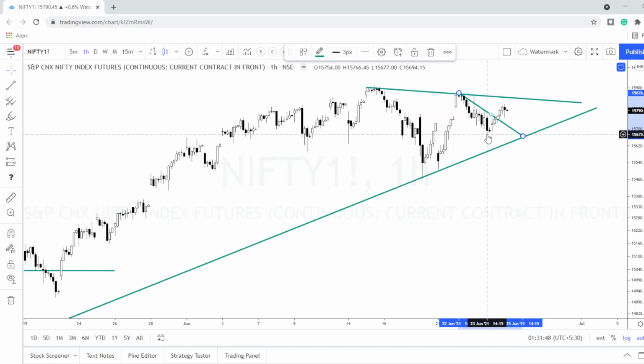And probably we should not see Nifty going below 15,670 levels, because if it goes below that, we are going to probably break the trend line, and that would start a new downtrend. However, on the upside, once we break today's high around 15,850 levels, or 15,850 to 15,870 levels, then probably you're going to see fresh all-time highs again.